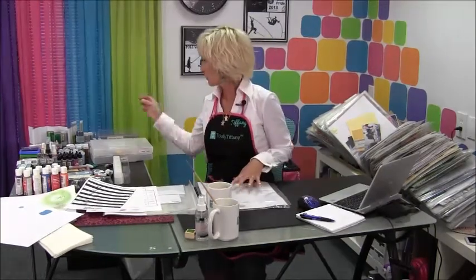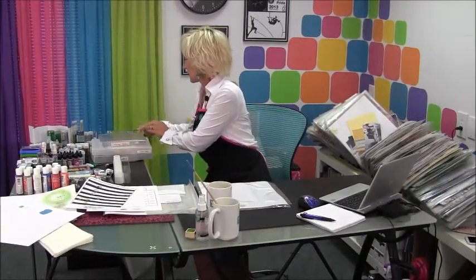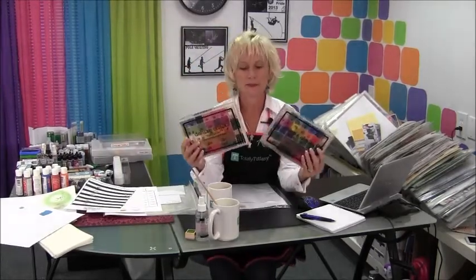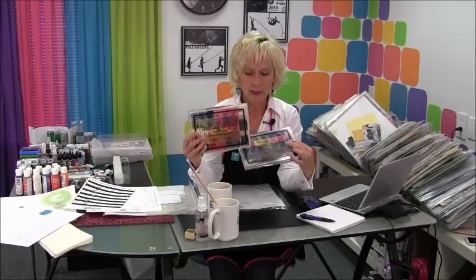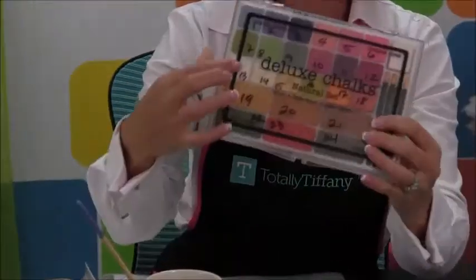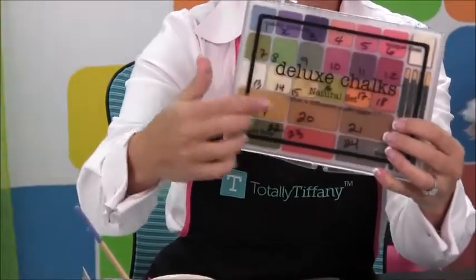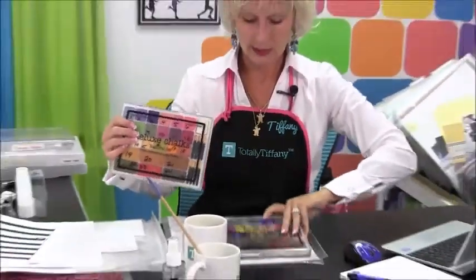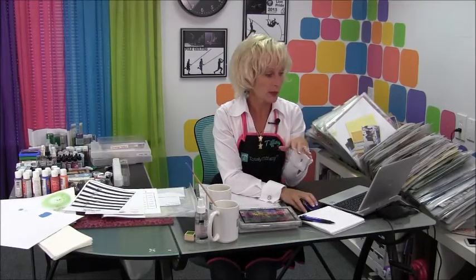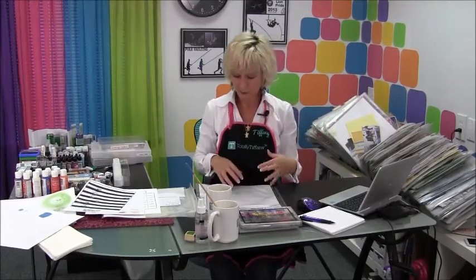So once you number things, here's an example that I use. These are two different boxes of chalks. This is Brights, this is Naturals. And you can see I just wrote a number on the lid of the box, because otherwise it'd be hard to label these. Now I've got them labeled according to whether they're natural or bright, so they're going to go into that catalog. So putting the number on is the first step.